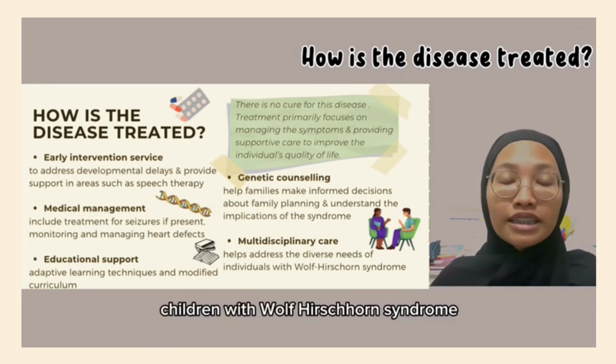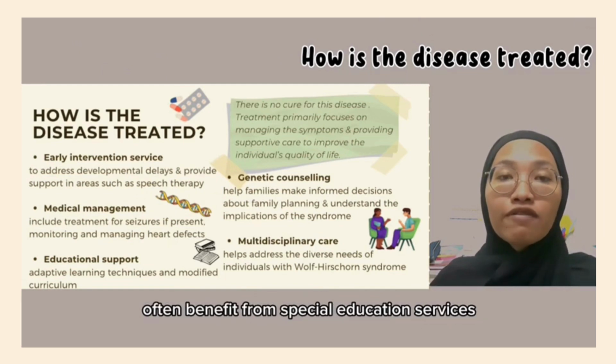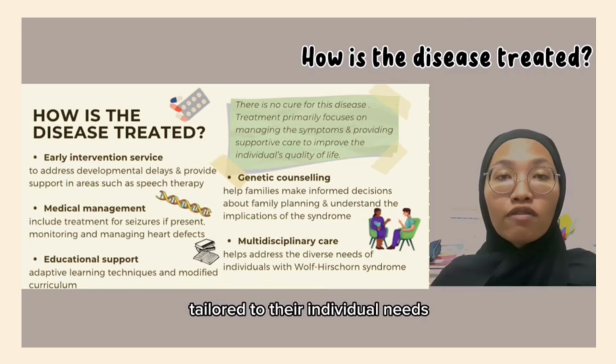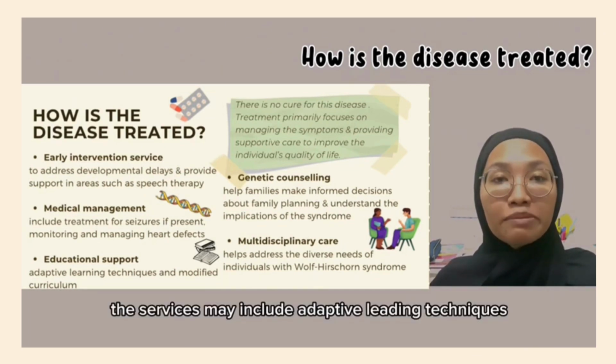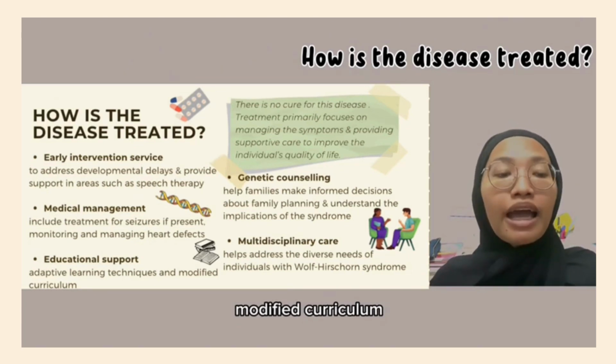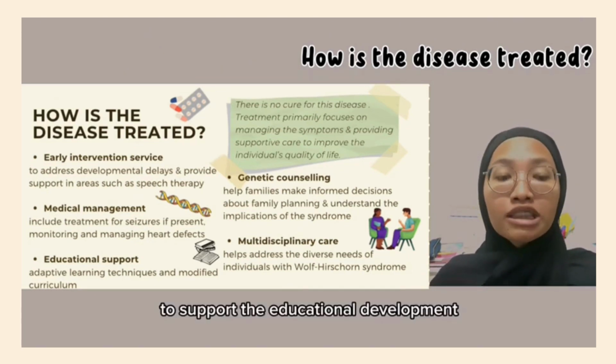Next, educational support. Children with Wolf-Hirschhorn syndrome often benefit from special education services tailored to their individual needs. These services may include adaptive learning techniques, modified curriculum, and other resources to support their educational development.